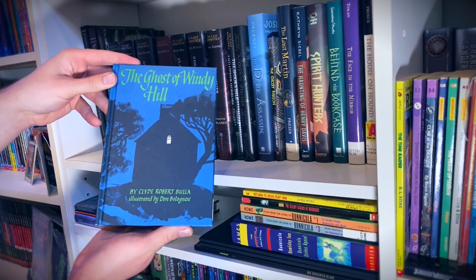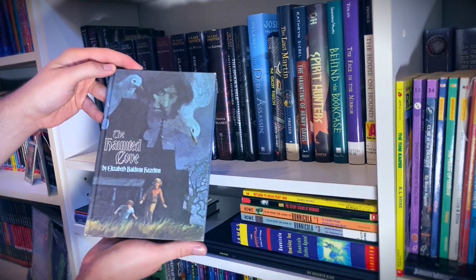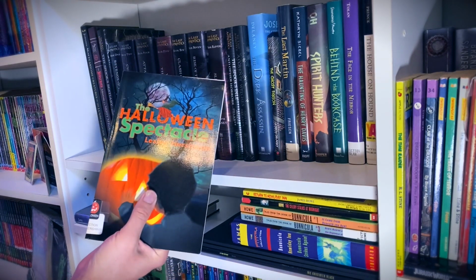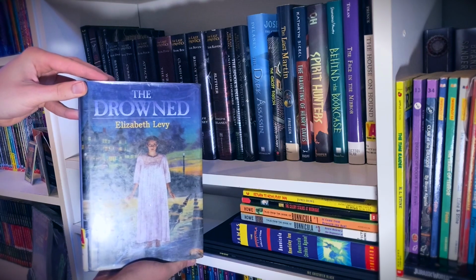Another one of those weekly reader books. This one's called The Ghost of Windy Hill, The Haunted Cove. The Halloween Spectacle by Leslie Harshman. This was a really cute little book. The Drowned by Elizabeth Levy.